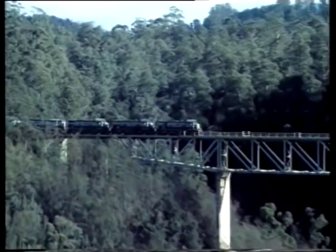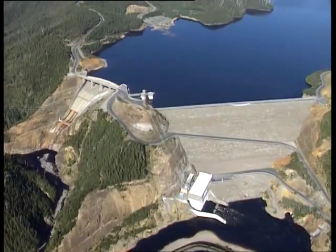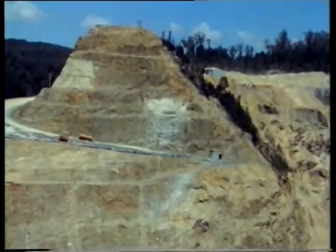Well, the Stringers Creek, or what is now called Reece, was the biggest job we've ever tackled, I think. The dam was very, very high at 122 metres, and the base of the dam actually went 22 metres below sea level. But the dam itself was a mighty feat, I remember.